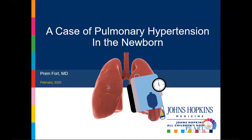So we're going to go through a case. I have a lot of information on this slide, but we're going to go fast because this type of presentation is going to be a picture's worth a thousand words. I like doing a lot of diagrams and action, so we'll get to that. We'll also be talking about the evidence behind what this is.